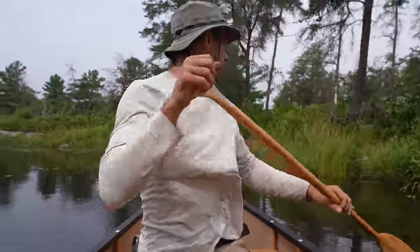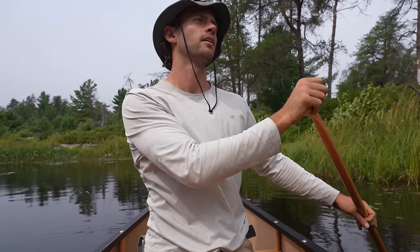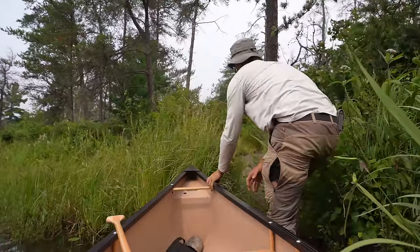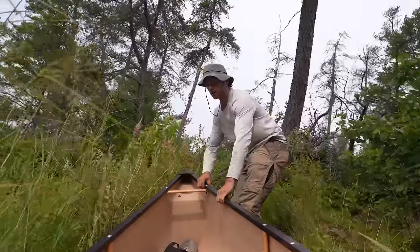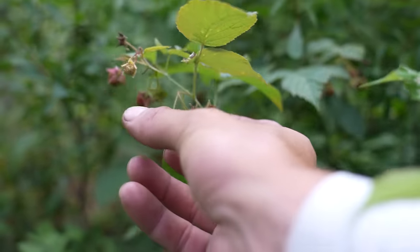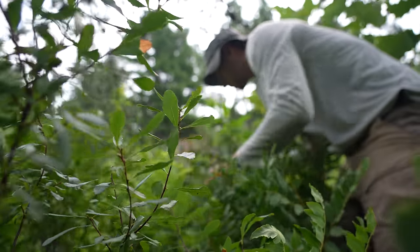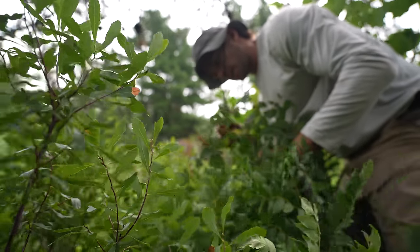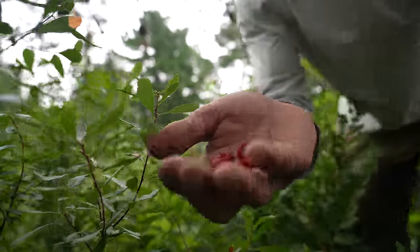Go any further on my canoe, but I'm gonna go down there and check it out. That is a juicy looking raspberry. There's a couple here. I think they're just coming into season. I have to get a sweet taste. Look.